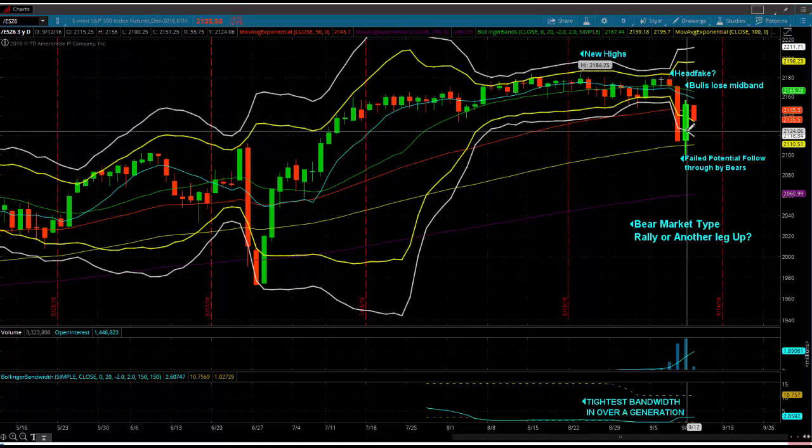And we've seen similar things back in August of 15, October of 2014. You see these situations arise on longer term time frames, and I want to give the bears their due, on longer term time frames, until they lose the middle band on the daily chart, the bears remain in control of this tape. And you've got to remember that.